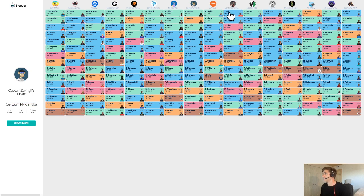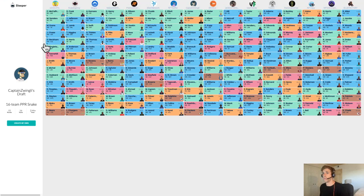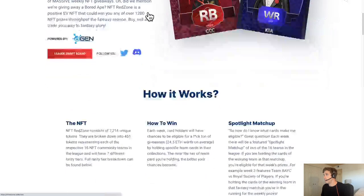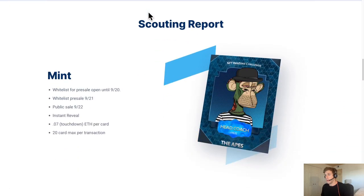Let's click on. Looks like we've got a bunch of teams up here, so I'll have to go and create my own. Cool. We could sign up here. Very cool. So they're using Sleeper to help create the draft. What happens when you take 16 of the top NFT communities in the world, pit them against each other in a season-long fantasy football battle for bragging rights? Awesome. Looks like they'll have weekly prizes for everybody as well. I believe, there it is.